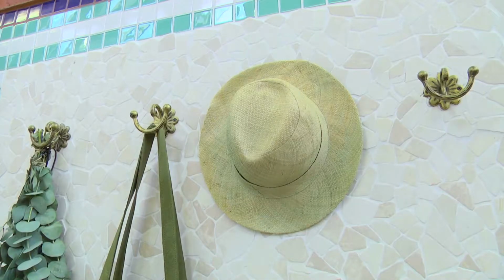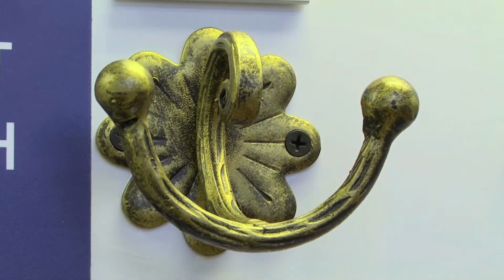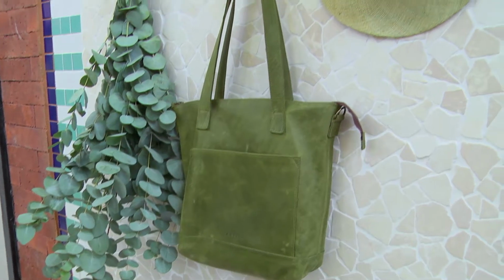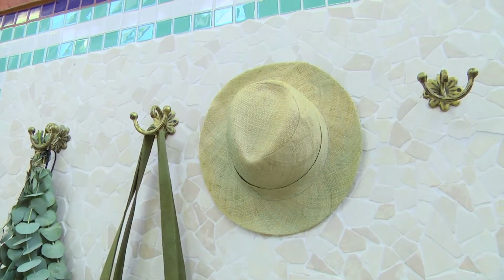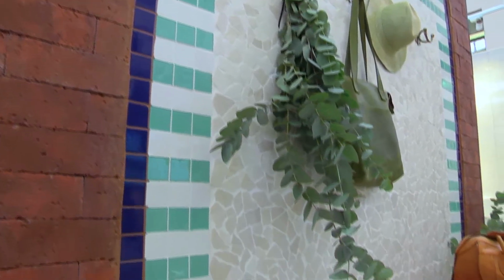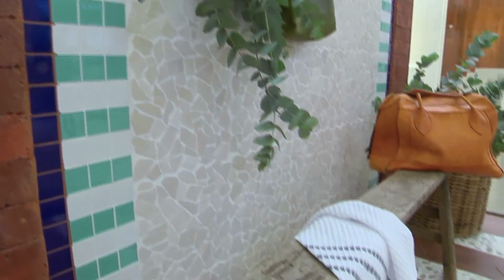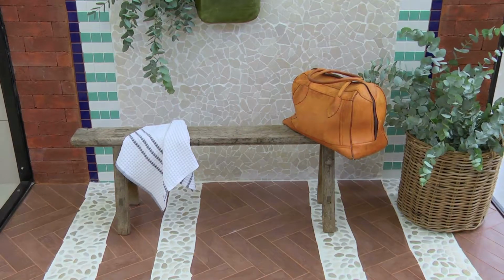An entrance has to be beautiful and functional. So I added some CTM robe hooks, which can be used to hang your towels, your bags, your coats, your hats. I just love the end result of this entrance. It really creates a feel of being on holiday, being in a beach house, being somewhere in the Mediterranean. And that's what an entrance has to do. It has to create a mood that you just want to stay in, and that's the mood that you are in when you enter the space.